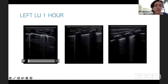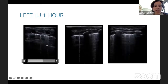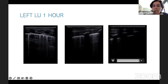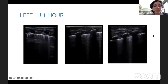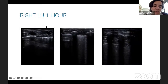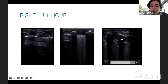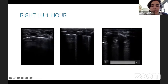There's a small pleural effusion here, but really quite small. A few B lines here and also in this field, but they are more together, almost completely coalesced B lines in posterior fields. But in the right lung, we can see more or less the same images in the anterior and lateral field, but you can see a huge consolidation with air bronchogram, without pleural line and with a shred sign in this area.